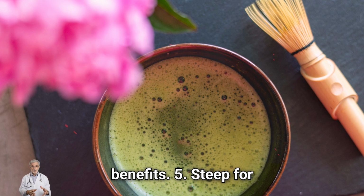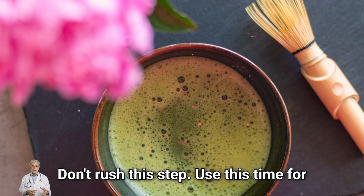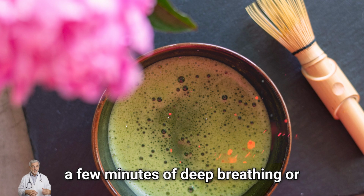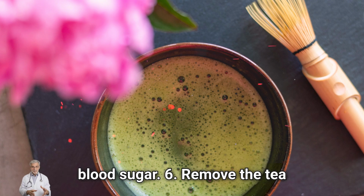Five. Steep for 7 to 10 minutes. This is crucial. Don't rush this step. Use this time for a few minutes of deep breathing or meditation, which will also help your blood sugar.